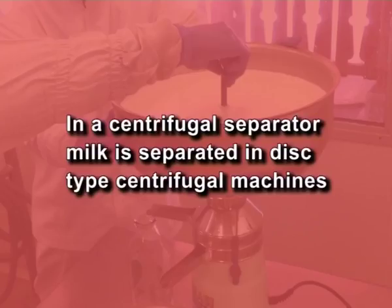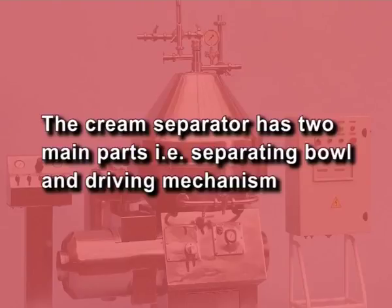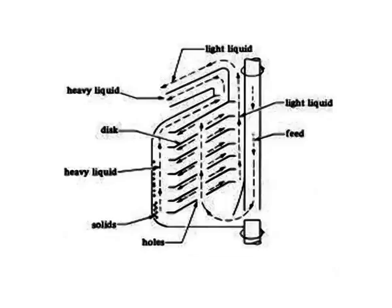In a centrifugal separator, milk is separated in disc-type centrifugal machines that employ force from 5 to 10,000 times that of gravity. The cream separator has two main parts, that is separating bowl and driving mechanism, which make the bowl to rotate at a fixed speed, which may vary from 5,000 to 10,000 rpm. The design of the centrifugal cream separator is shown in figure 2 and figure 3.